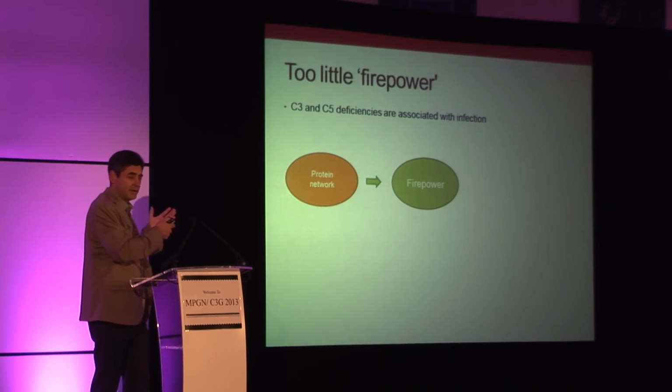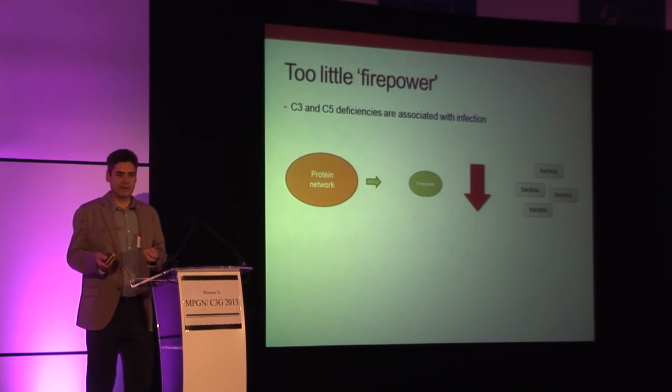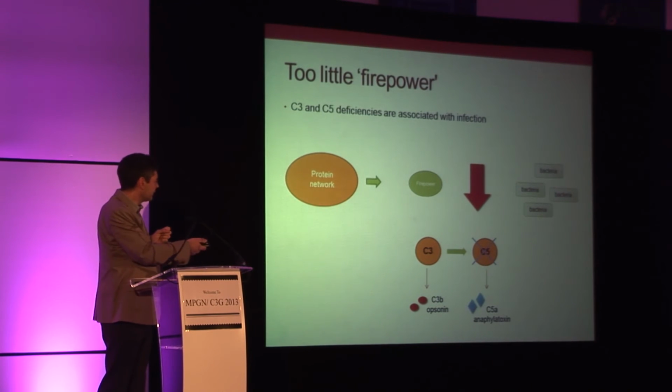Well, these were the first complement diseases described in around the 1970s. People were described who had deficiencies of C3 and C5. And what happens? They're more likely to get infection. That's what you predict from understanding how complement works. Here's the firepower. If we have no C5, we lose two components of it. If we have no C3, we lose the C3 part as well as the C5 part because it's upstream.